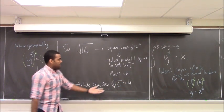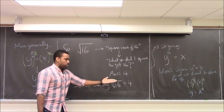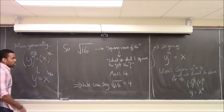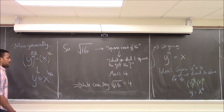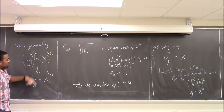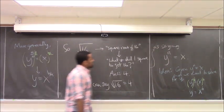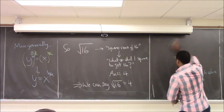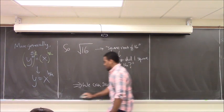Because what did I have to multiply by itself twice in order to get the number 16? 4 was the answer to that question. And so that's what a radical means. And so you can always think of it as just like reversing exponentiation, and using the log and using the exponential rules, we can actually manipulate these expressions. We're going to have a lot of practice where we're doing that. Before that, I want to write down some properties of radicals.